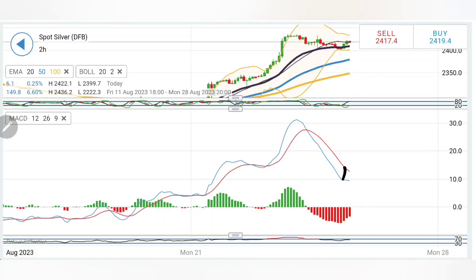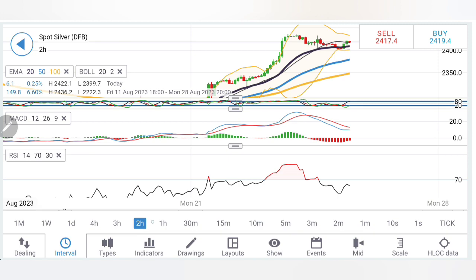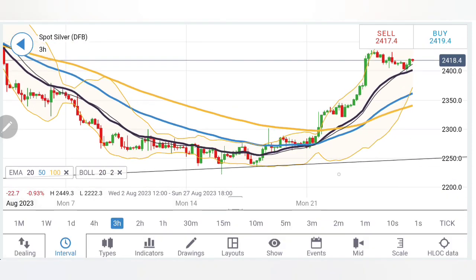Stochastic overbought. MACD trying to converge. It is trading with a fat belly. It can converge a bit here. RSI has come out of the overbought zone here too.